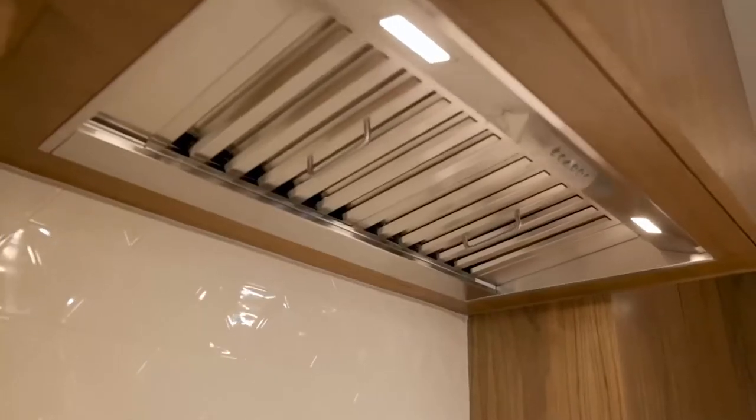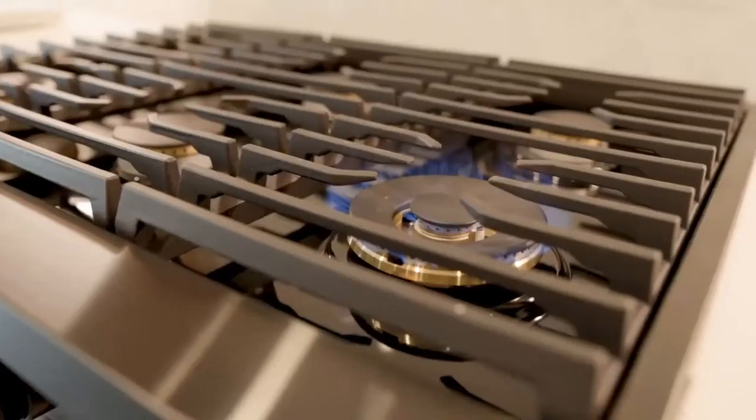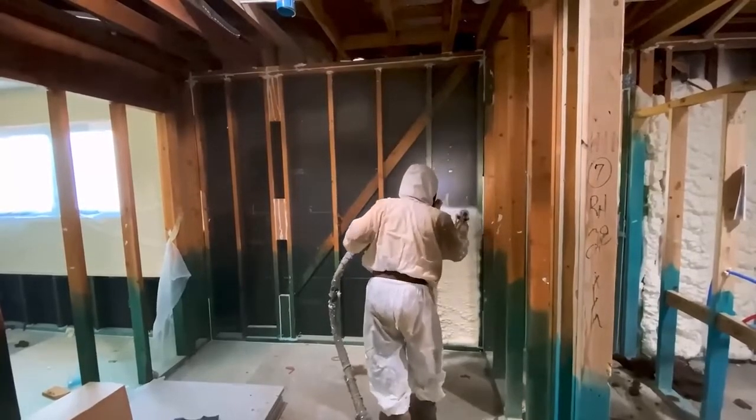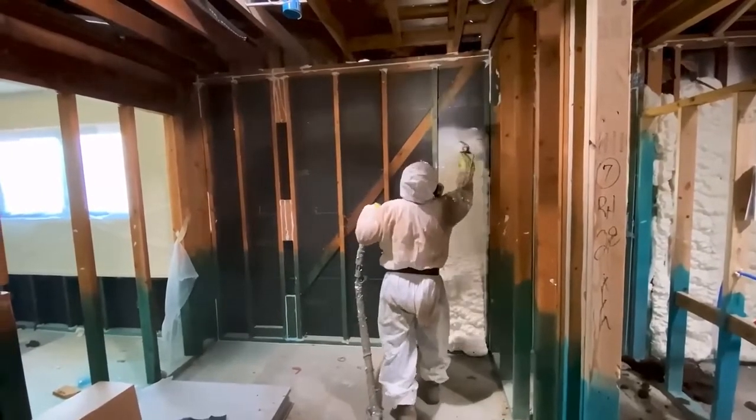Our vent-a-hood was sized to keep up with the size of the gas stove below it, so that we knew we would be removing the right amount but not too much. And then we spray foamed the roof deck of the attic and many of the exterior walls.